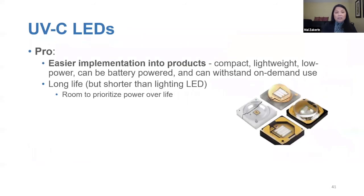But just like its lighting cousins, the UV LEDs will be easier to implement into products because of their compact and lightweight form factor. And it's also low power. So I expect it to be battery powered and also used in remote locations because it can be battery powered. And it also can be turned on and off, withstanding that instant on-off use.